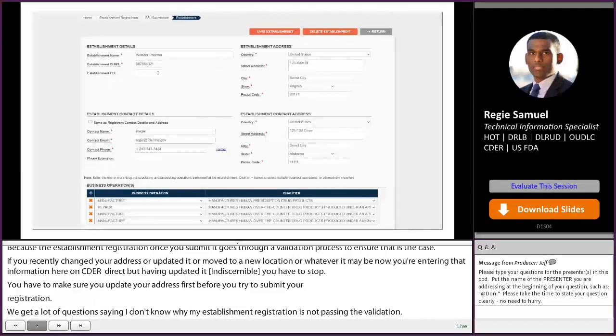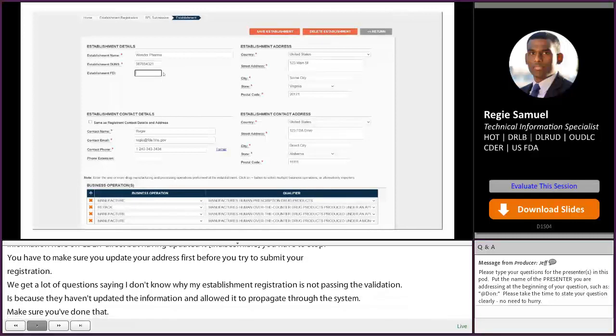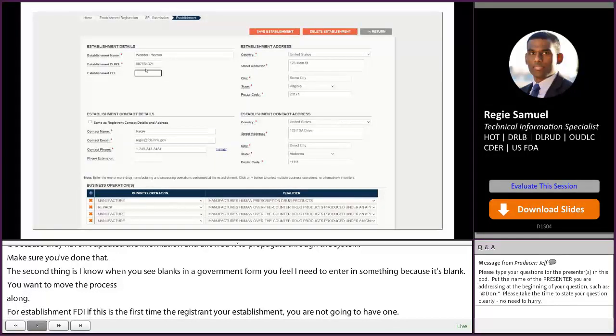The second thing I want to point out is, I know when you see blanks in a government form, you feel like, well, I need to enter something there because it's blank right now, and you want to move the process along. But for establishment FEI, if this is the first time you're registering your establishment, you're not going to have one. After you submit your establishment registration, it then kicks off the process for an FEI to be assigned to your firm. And that facility establishment identifier will be assigned to you by the district office. And that process can take several weeks to complete.